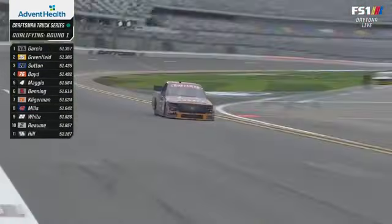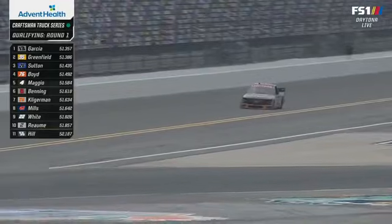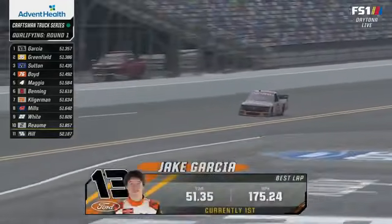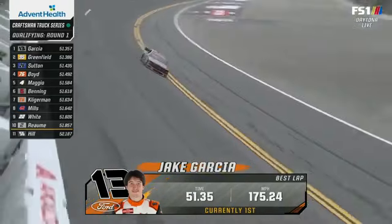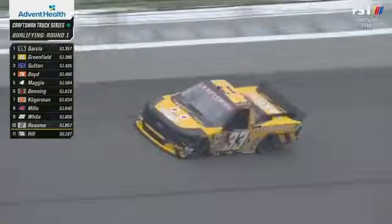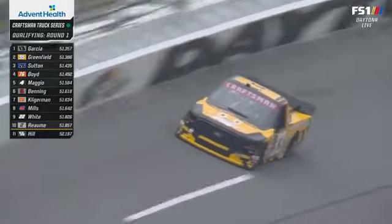Here's one of the youngsters, Jake Garcia, to the top of the board with the 51.35. One of the 5 Thor Sport trucks in the field. Nice lap by him. That's amazing.